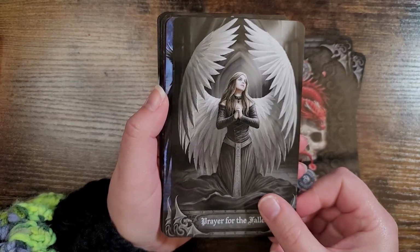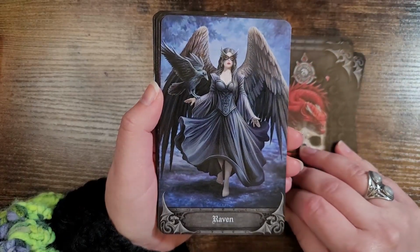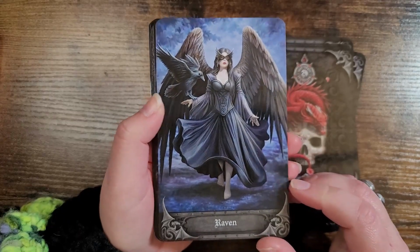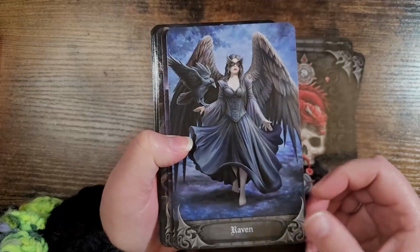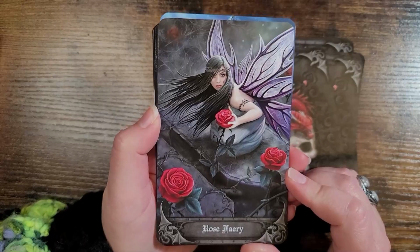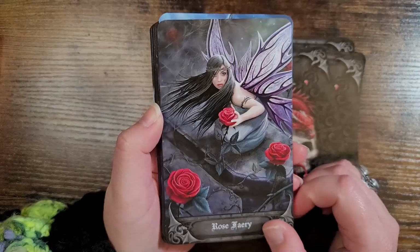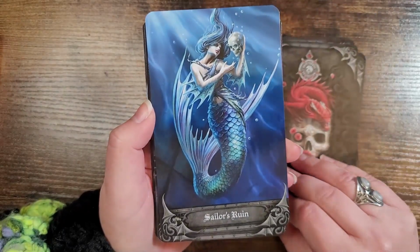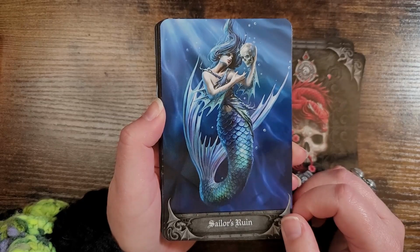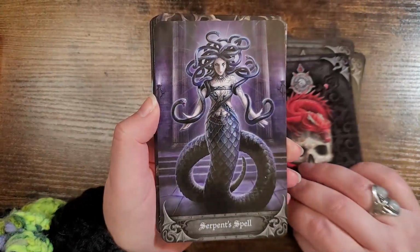I'm excited to get into the guidebook. I feel like there's going to be a lot of good info, at least I hope, because I want to know backstories for all of these characters. They seem like they each have really interesting stories to tell. That's really cool. I love that. Ooh.